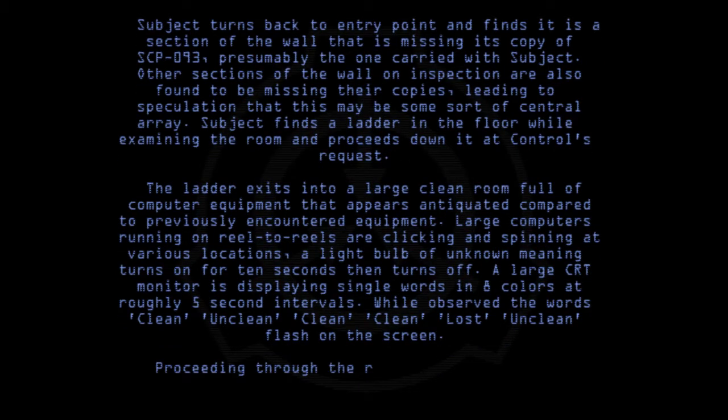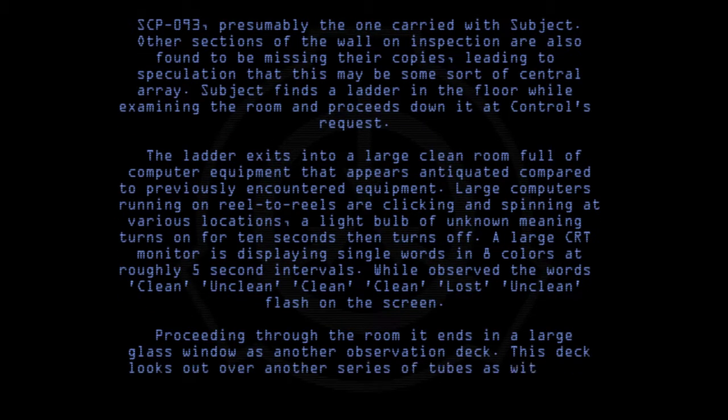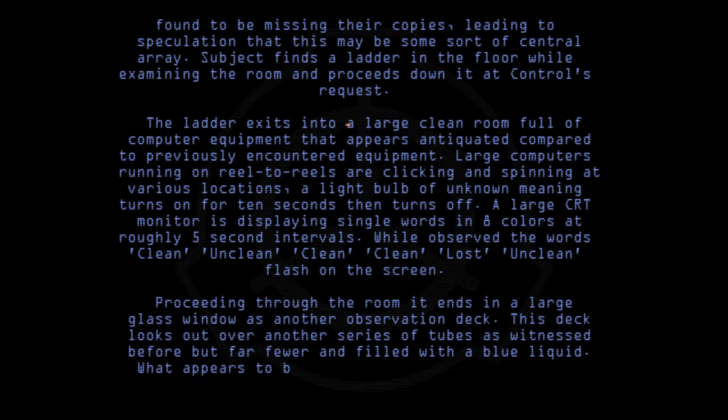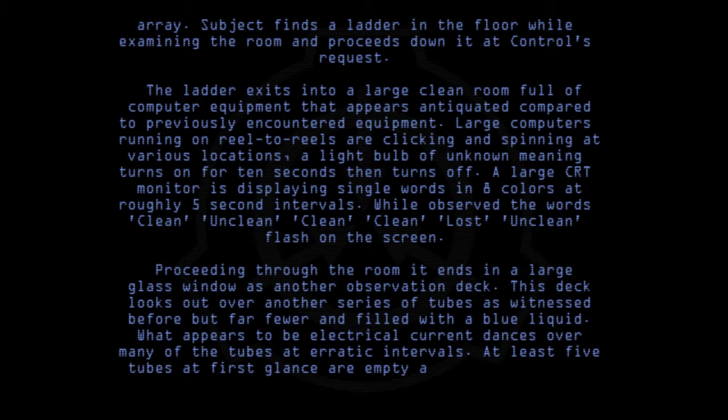Proceeding through the room, it ends in a large glass window as another observation deck. This deck looks out over another series of tubes as witnessed before, but far fewer and filled with a blue liquid. What appears to be electrical current dances over many of the tubes at erratic intervals. At least 5 tubes at first glance are empty and broken.